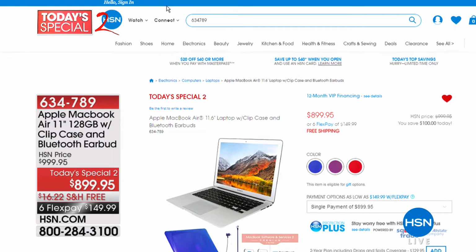If you're in the market for a brand new Apple MacBook, we've got today's special too, and more than half of our quantity has already been spoken for today. So what you choose is, do you want blue, purple, or red? It's Apple's #1 selling 11-inch MacBook Air, 128 gigs. So that's your big guy. It comes with a clip case and your Bluetooth earbuds as well, and it is a whopping $100 off with free shipping and 6 interest-free credit card payments. Like I said, more than half of our quantity has already been spoken for. I'm going to say it, it's not going to last the weekend. That's going to sell out. Everybody loves a deal on an Apple MacBook, right? So stay in the ordering process or shop for that on hsn.com.